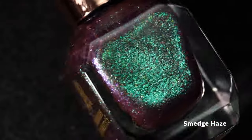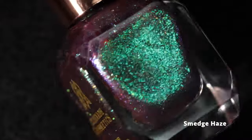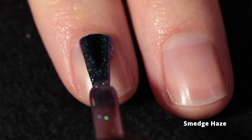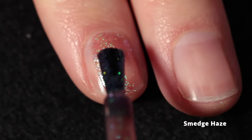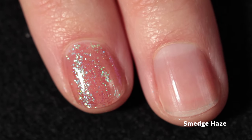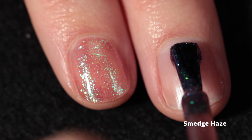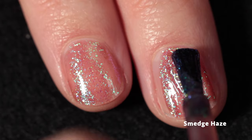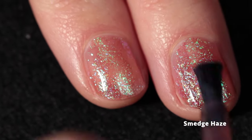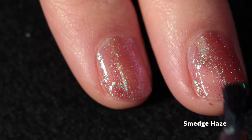Here we have Smedge Haze, and this one is a warm jelly. It's a brown base with contrasting bright green to aqua to purple shifting micro flakes. This one is phenomenal. It's so pretty and it has such an interesting combination between the warm brown jelly base and those flakes in there. It is truly beautiful.